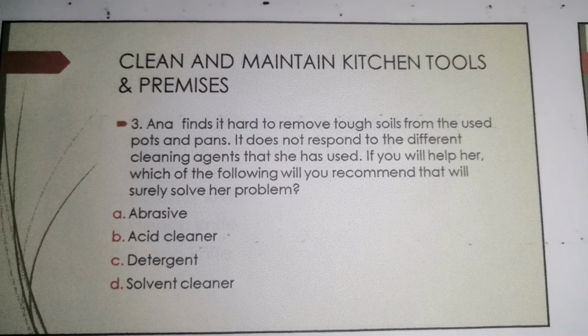Question number three. Anna finds it hard to remove tough soils from the used pots and pans. It does not respond to the different cleaning agents that she has used. If you will help her, which of the following will you recommend that will surely solve her problem? A. Abrasive. B. Acid cleaner. C. Detergent. D. Solvent cleaner.